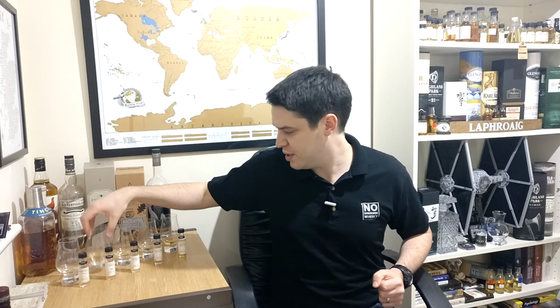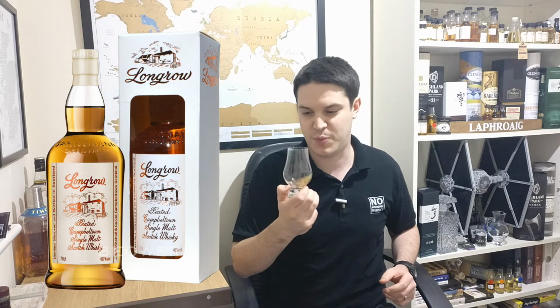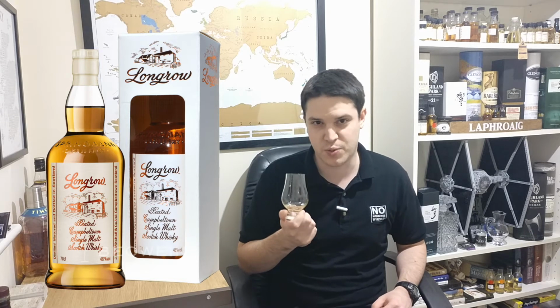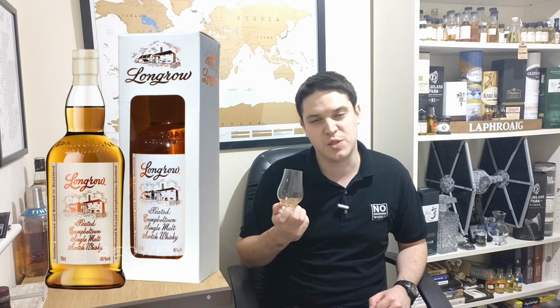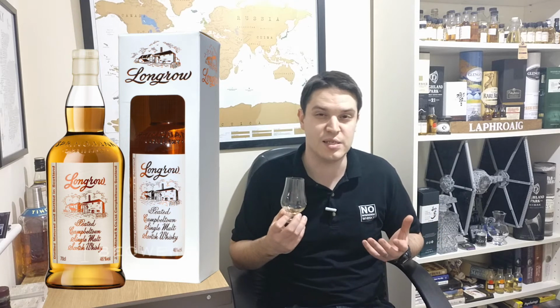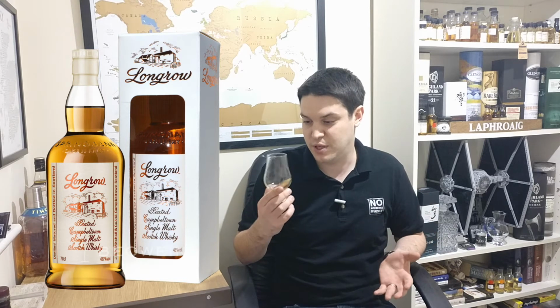Next up, we have the Longrow Peated. Now this bad boy is by the Springbank Distillery, Campbeltown, and although this one's called just Longrow Peated, some say it's kind of the replacement for the Longrow CV, which was between 6 and 14 years, and literally was the curriculum vitae of the distillery of the Longrow brand.